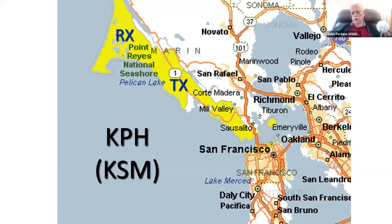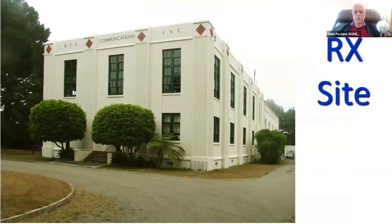A good friend of mine, who's now a silent key, and I took a trip up there, and I got to go on the air because I hold a commercial telegraph license. Here's one of the buildings up there, the receiver site, where they have the receivers. The transmitter site is about 10 miles away, separated by a telephone line. They do this so they can listen to themselves talk. They operate from the receiver site, and they put the transmitters on the air, 500 and 470 kilohertz, through a phone line. And I got to go on the air myself and actually transmit from this building.